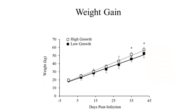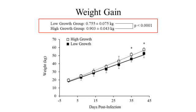We confirmed the divergence in weight gain between the two groups over the course of the 42 days post-infection. As you can see, the divergence between the two groups is more subtle in this experiment, but it does become significant at both 35 and 42 days post-infection. In addition, the high growth rate group had an overall significant increase in average daily gain during the co-infection period.